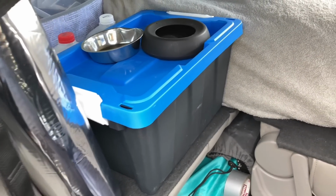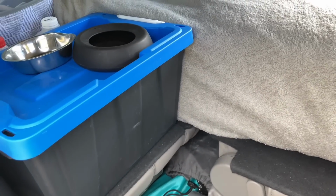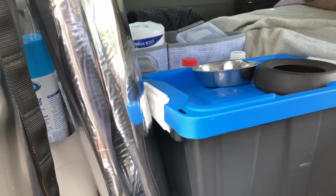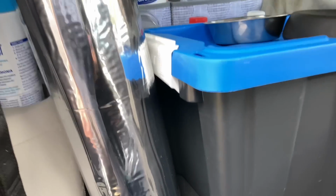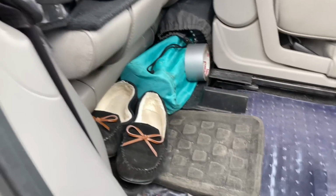That bin is actually now my dry food storage, so everything in there is like my rice, olive oil, salt, pepper, etc. I just don't have the other cooler that I was using for that, and then my back window covers I keep back here, so I can just crawl in the back and put everything up when I pull into a spot.